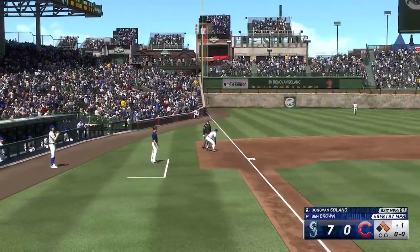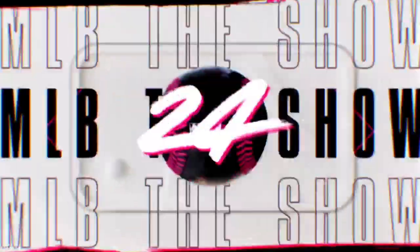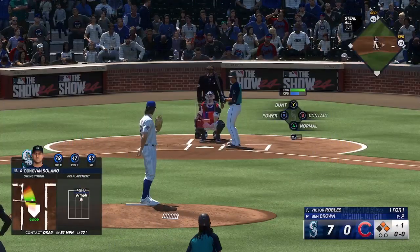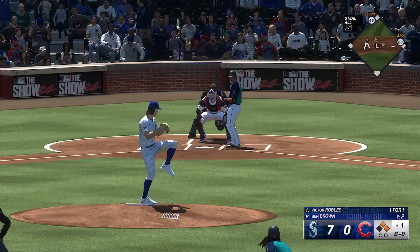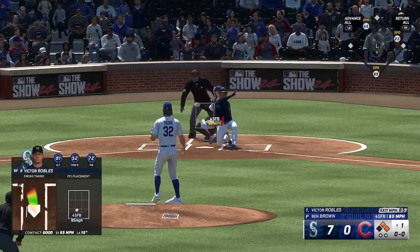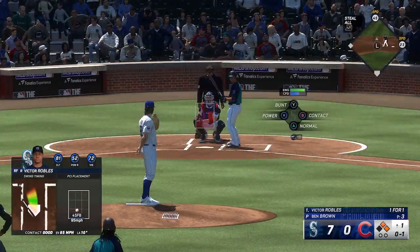Throw back in quickly. First and second now with nobody out. Well, that started and ended pretty quickly. No messing around right there. Anytime you rip a line drive the other way, you feel really good about what you did at the plate. You trusted your hands, you let the ball travel, and you took the barrel straight to it. That's great work right there.